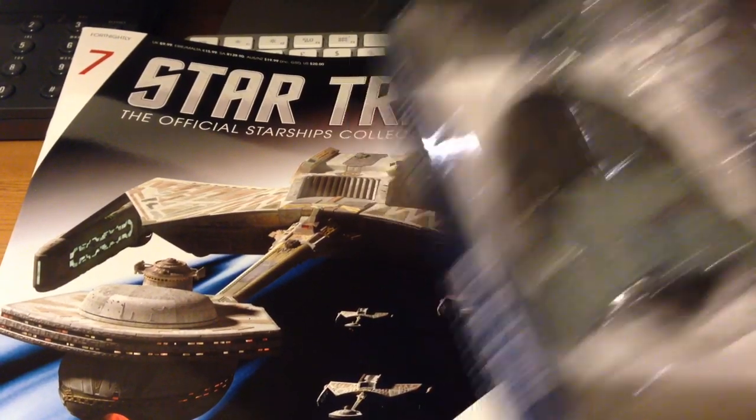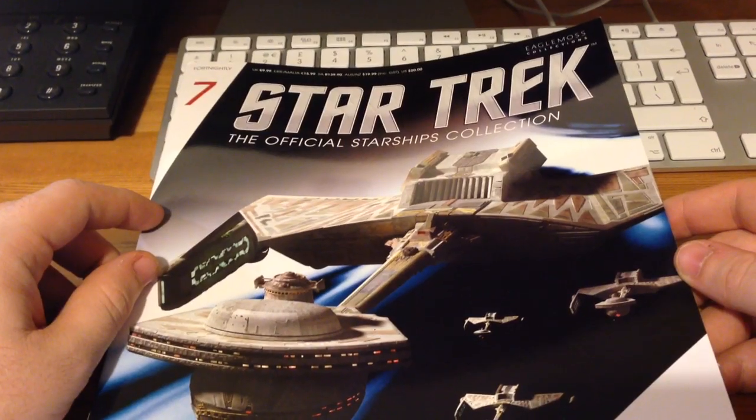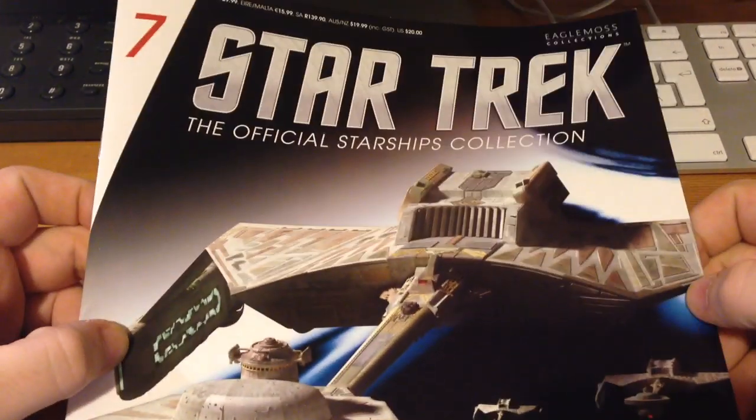So, as per normal, we have our magazine and our ship. For the time being, we'll just put the ship to one side, and I'll give you a little run-through of the contents of this issue's magazine.